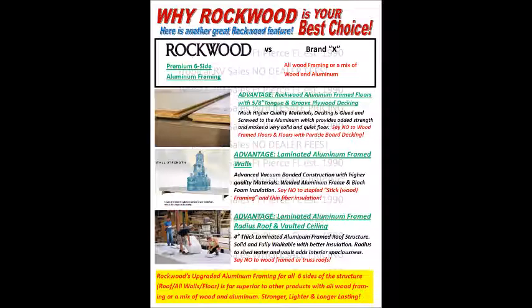So you get a solid wall. If you bang on a laminated wall, it's solid. It doesn't feel soft or squishy. So you get a lot of strength and a lot of quality from the lamination process, the foam insulation, again superior to the fiberglass insulation, especially in the walls where it can sag. So you have the aluminum framed walls, and then the roof, very strong roof. Roof is very important.